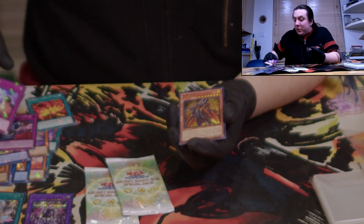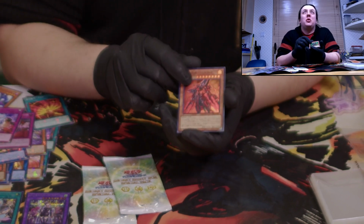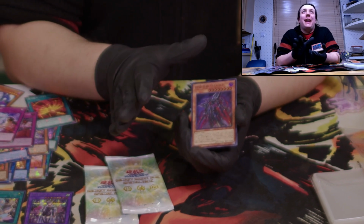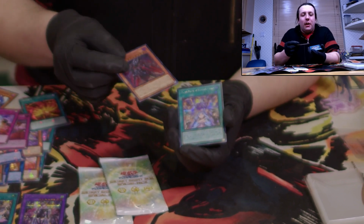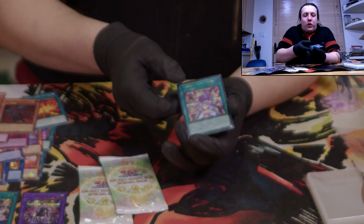Let's see. Oh, and here is one of the Sky Striker cards that came out in this box. A Strategic Striker Hamp. A searchable kaiju in a deck that has no problems going through their entire deck every turn. It's outrageous that they would print something like this. And here is another one of those outstanding Witchcrafter cards.